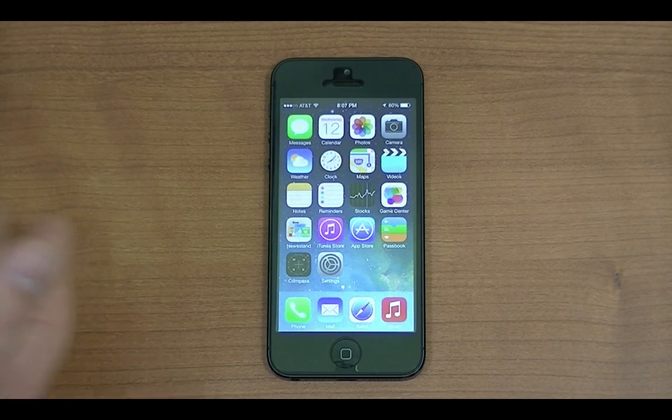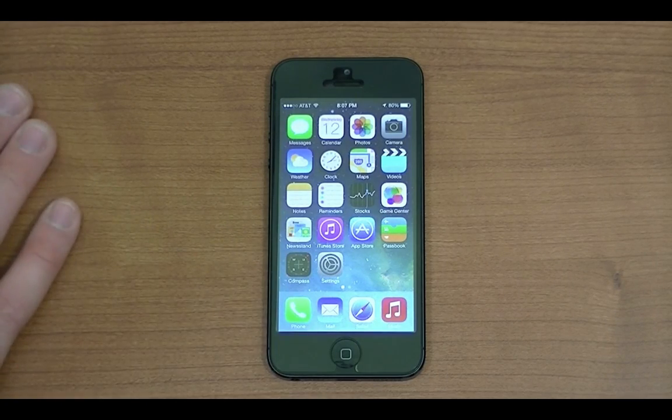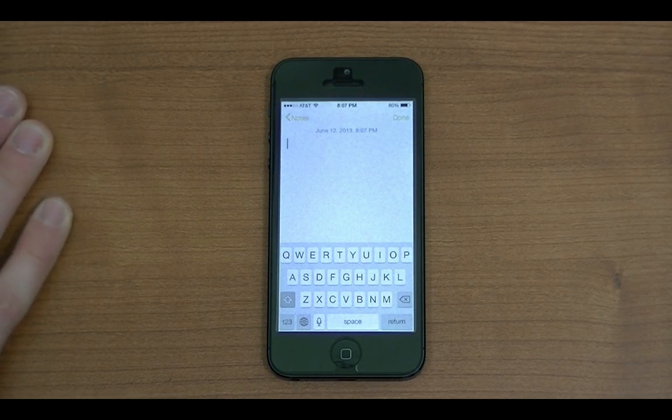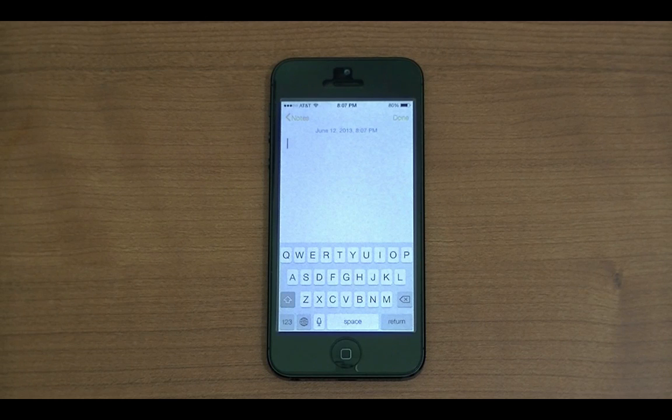Maps I'm not going to get into. That's just about the same. Videos hasn't changed as much. As you can see, the whole way of taking notes has completely changed. This actually reminds me a lot of something like Evernote. I've been an Evernote user for quite some time now. However, after seeing this notes design overhaul, I could quite honestly see myself using it. It's just flat and there's no lines, and it's just simpler to use, I guess you could say.